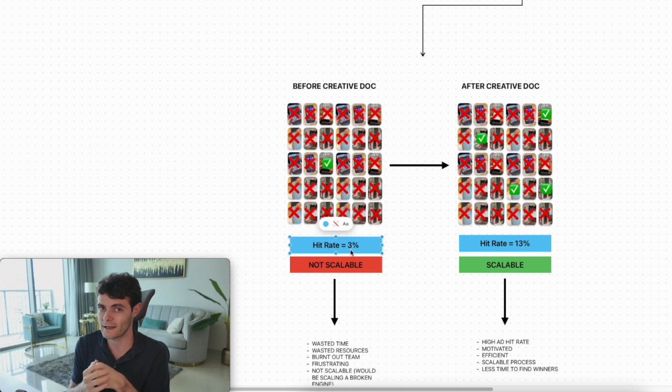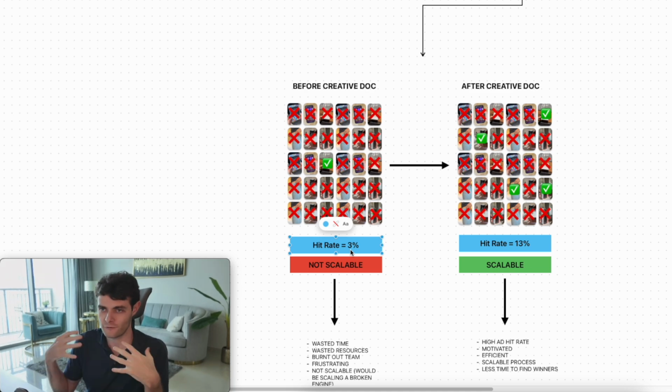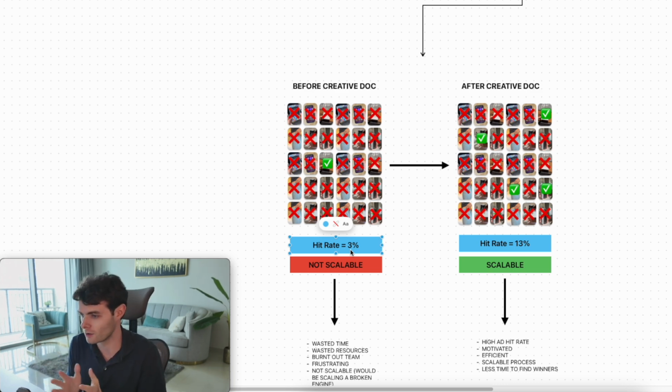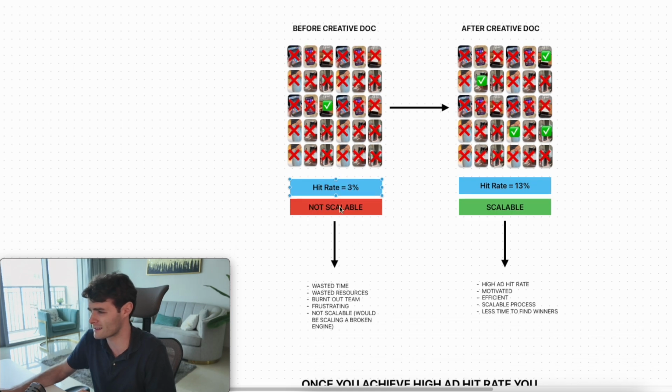And by the way, a winning ad is not an ad that spends $1,000 with 2 ROAS. It's an ad that spends 50, 100, $1 million, right? It's those types of winning ads. And 3% is so low. So this is basically not scalable, right?